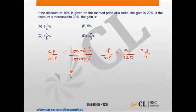Now the ratio remains the same. 3 by 4 is equal to 100 minus 20 upon 100 plus P. So we get 80 upon 100 plus P, so 100 plus P would be equal to 320 upon 3. From this, we get the profit percentage as 62 by 3%, that is 20 by 3%. So the correct answer to this question is option D.